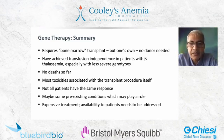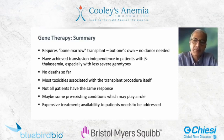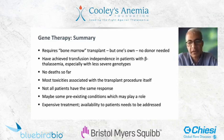Most of the toxicities were associated with the transplant process itself. So because of the chemotherapy, you may have complications related to that itself. Sometimes during the transplant process, individuals might develop a fever, an infection. So all of those were the major complications that were seen.